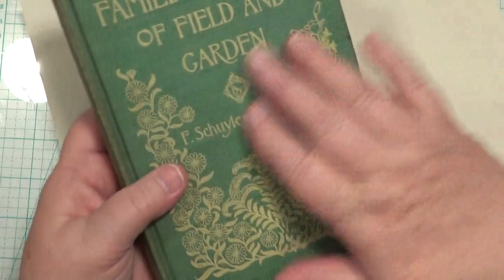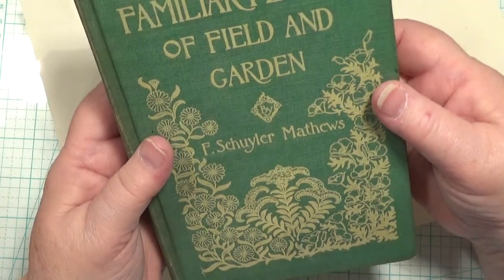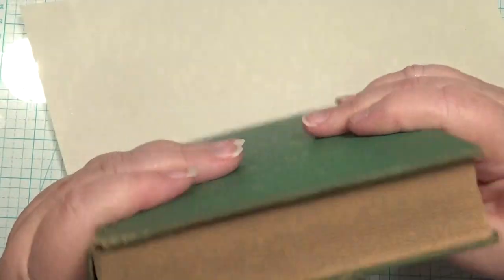So that's a nice one, isn't it? I don't mind the cover on that either. I don't know whether I'd keep it. I might do a journal yet. I don't know. So there's that one there.